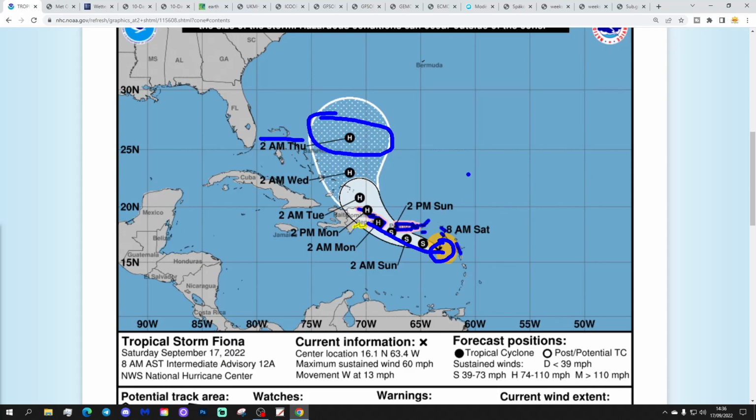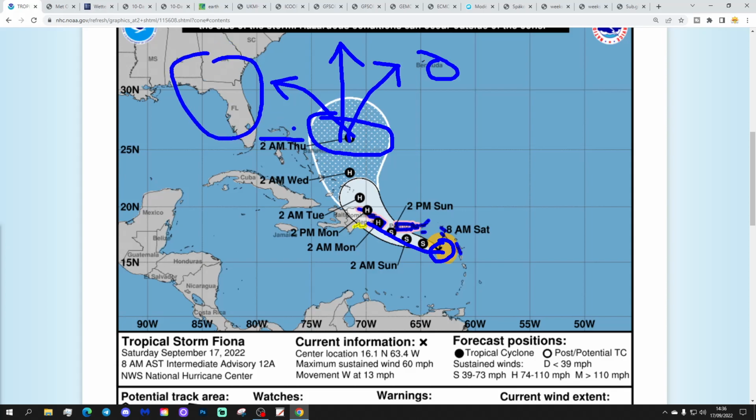That gets us to 2 a.m. on Thursday. Looks like it's going in that direction. Will that head off to Bermuda, or will it go in that direction? Could it curve and go in that direction? It looks at the moment as though the southeastern part of America is safe from this, but we should wait and see.